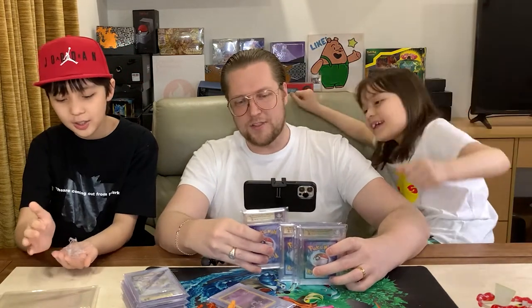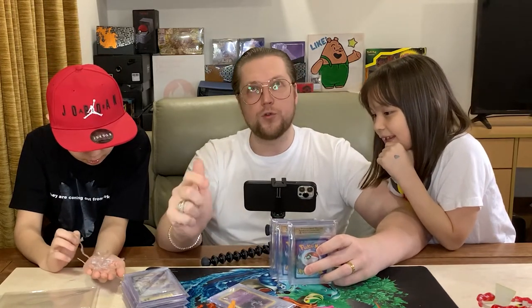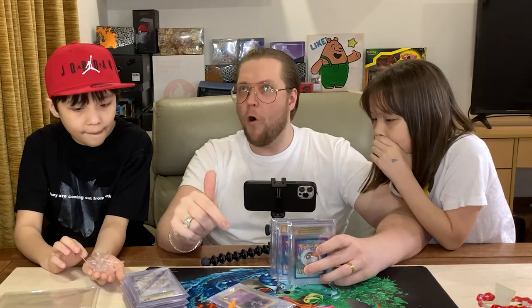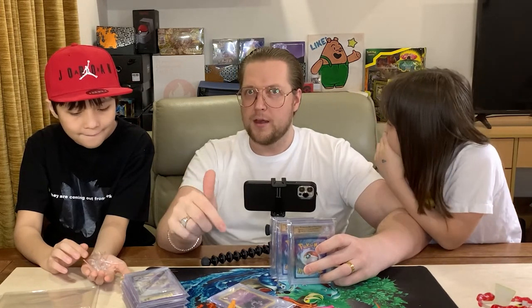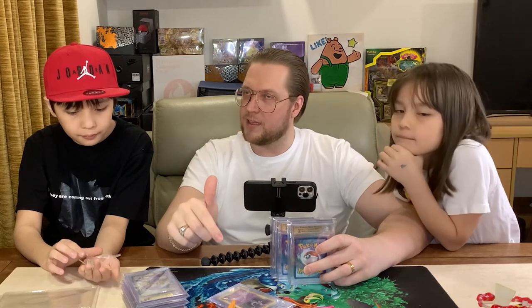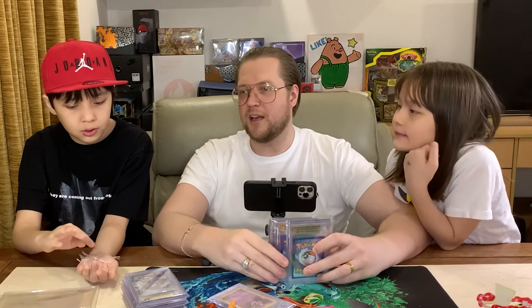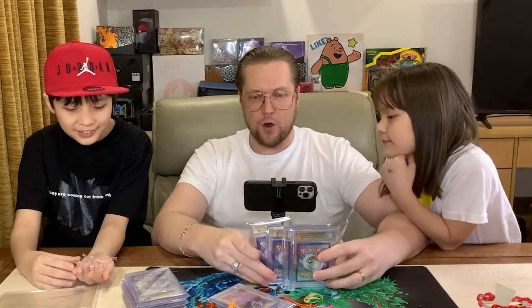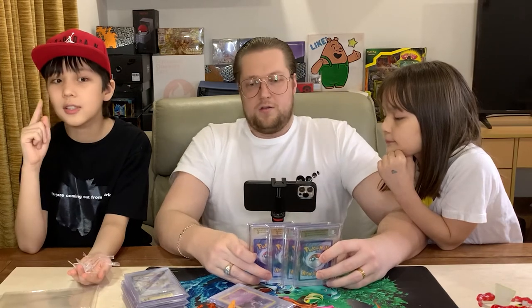Yeah. So CGC up to now. Right now we've already graded 1, 2, 3, 4 gradings with Beckett, 1 or 2 with PSA, one extra one with PSA. At the same time, the CGC still hasn't even keyed in our order. They haven't even graded us. No, not a single card.